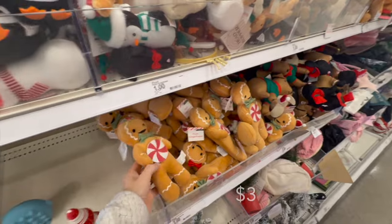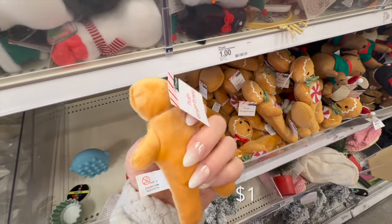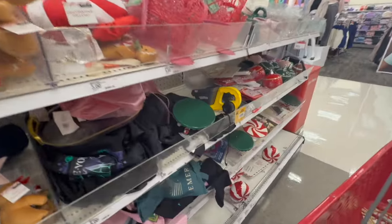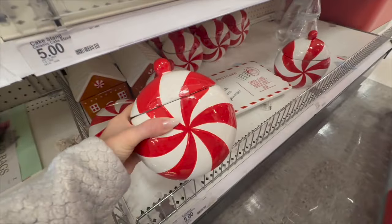Moving on, they had a bunch of these little plushies that would be really cute for stockings. I just thought these little tiny ones, so they had a tiny dollar one that looked so cute next to it. And then over here, they had these ceramic containers.